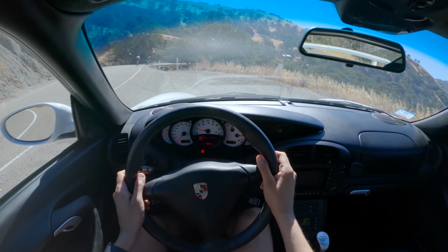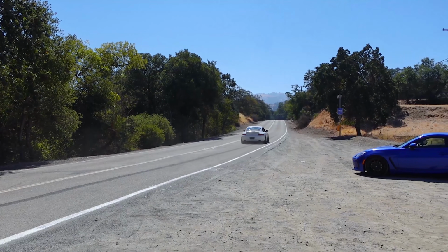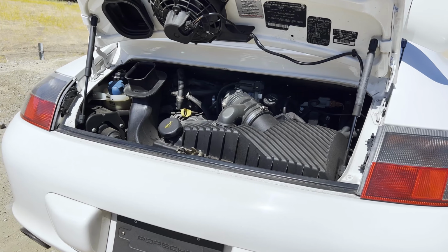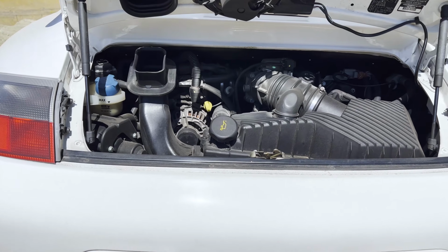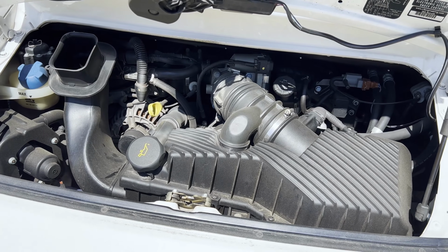Ladies and gentlemen, we're in a 2003 911 Carrera. This is the base. This is a 996.2 generation. Car comes with a flat 6 3.6 liter engine. This is the M96, the same one that is known for having some IMS bearing issues, the same one that was carried over into the 997 generation.